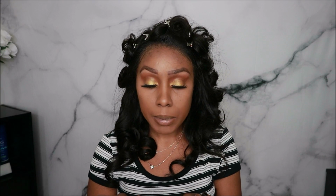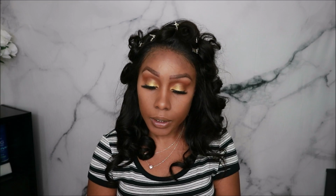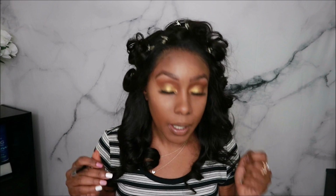Lord, I think this is an Absolute lip liner. I just know the color is, Lord, I don't know the color. I'm using a dark brown lip liner, okay? Okay. Oh, and I still gotta put highlighter on too.